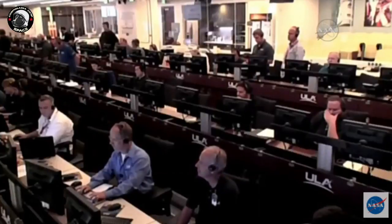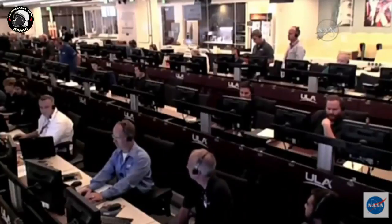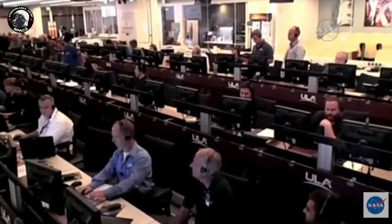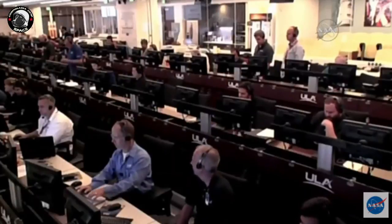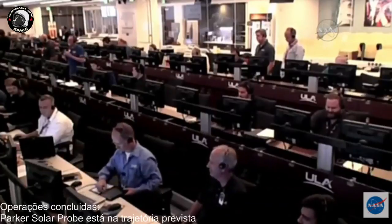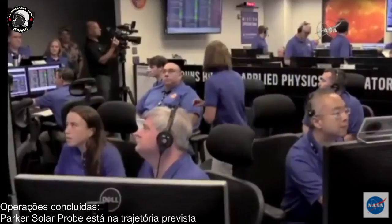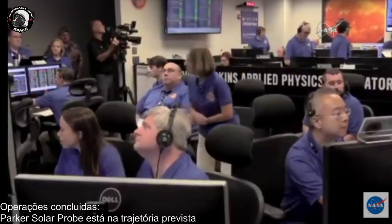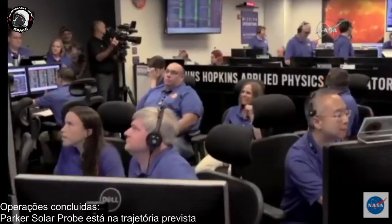Attention on Net 2, would like to confirm the spacecraft has acquired data, and we are working on a playback to get our third stage confirmation. But at this point, spacecraft is up and happy. And confirmation of spacecraft separation there. You're looking at a live view inside the Johns Hopkins Applied Physics Laboratory where teams were just celebrating.